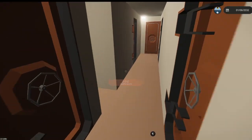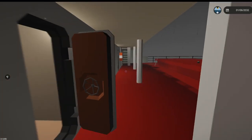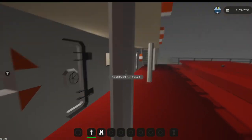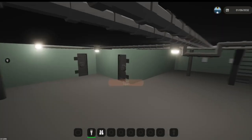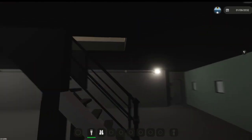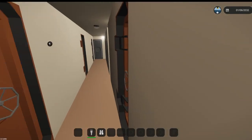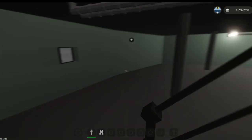Alright, I believe there is another deck somewhere. We might have to noclip down. Let's see what happens. Yep, there's another deck. I don't know where to enter it. We'll see. Oh, it would have been stairs. Where are these? These are right there. Alright, that's where we missed them.